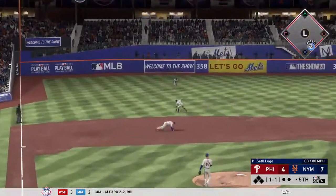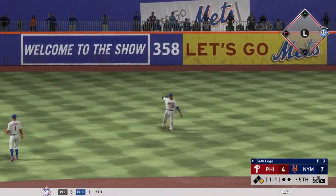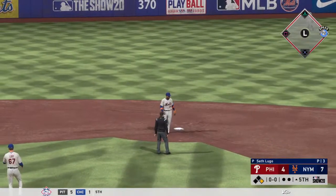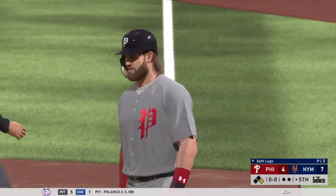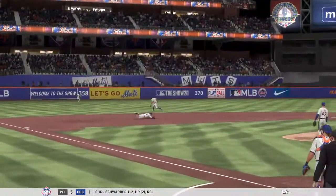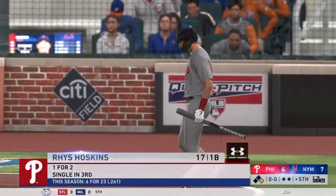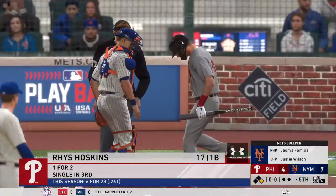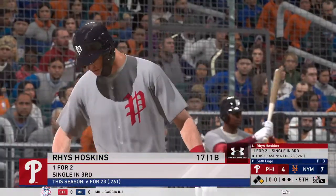This one's down to third. A diving try, but he can't haul it in. It's through for a base hit. Hey, another leadoff knock right there. This game has been full of offense, full of traffic on the base paths. Let's see who's going to get that big double in the gap to clear him. Stepping in, Rhys Hoskins. These two have not faced each other at the major league level.